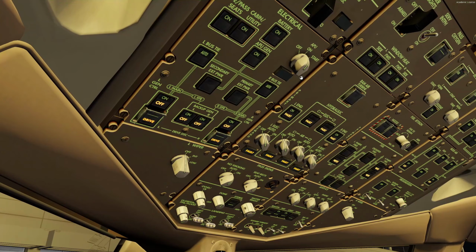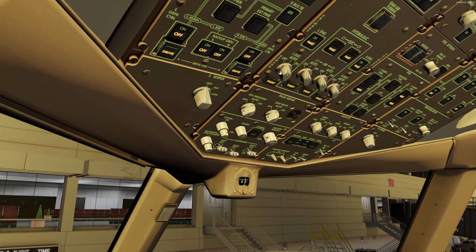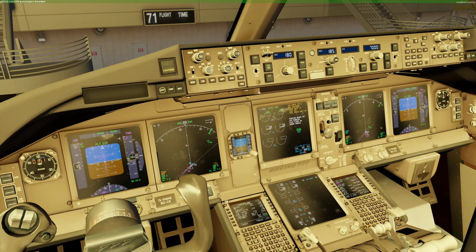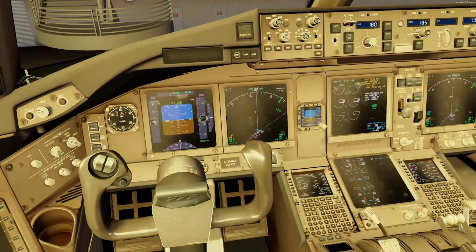So APU is on and running. Hydraulics we can leave as for now. Actually no, we need to get these ones into auto. I think they do the parking brake. So GSX won't be moaning about that. And yeah, just waiting on the passengers, and then we can be good to go.